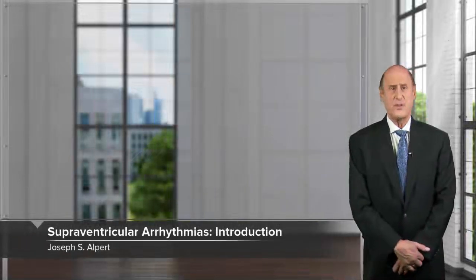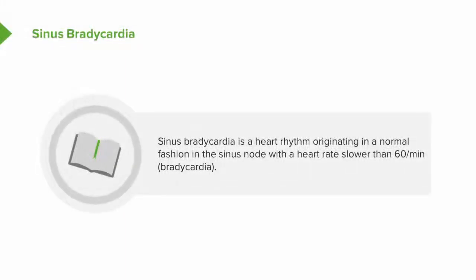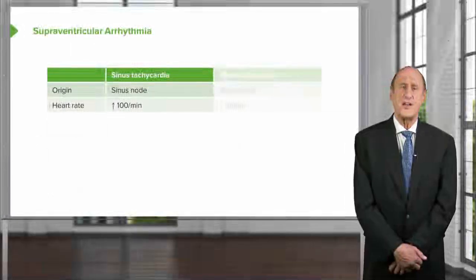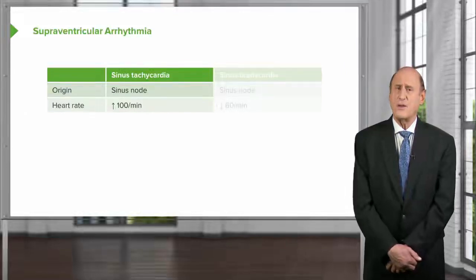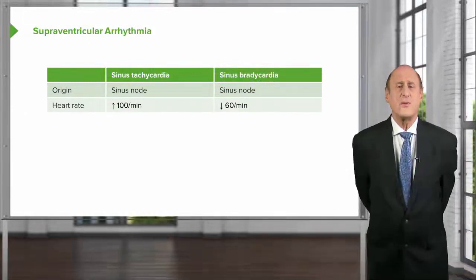Welcome back to the EKG lecture series. Today we're going to be speaking about supraventricular arrhythmias. So for example, a rapid heart rate greater than 100 beats per minute with the sinus node appearing regular is called sinus tachycardia. And a normal P wave in front of each QRS with a heart rate less than 60 is called sinus bradycardia. Here in the little table, sinus tachycardia, increased heart rate above 100, sinus bradycardia, decreased heart rate below 60. So, these sinus arrhythmias are normal.